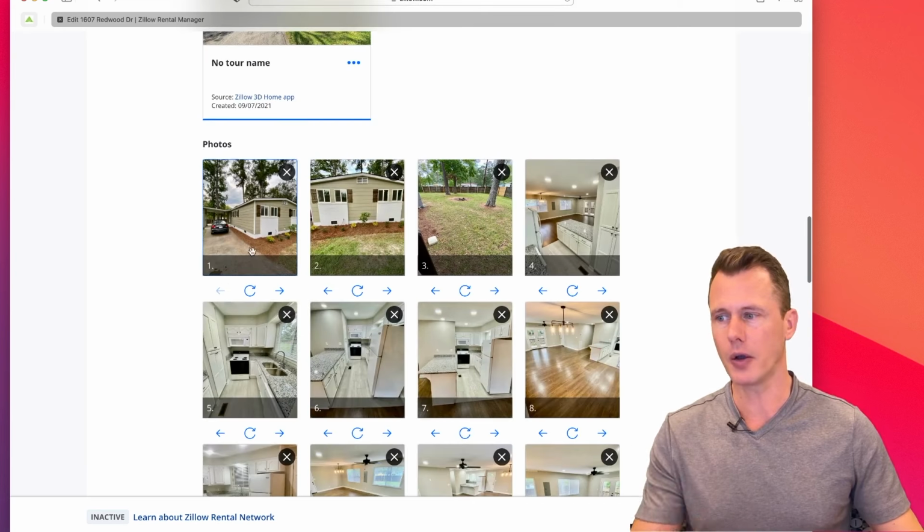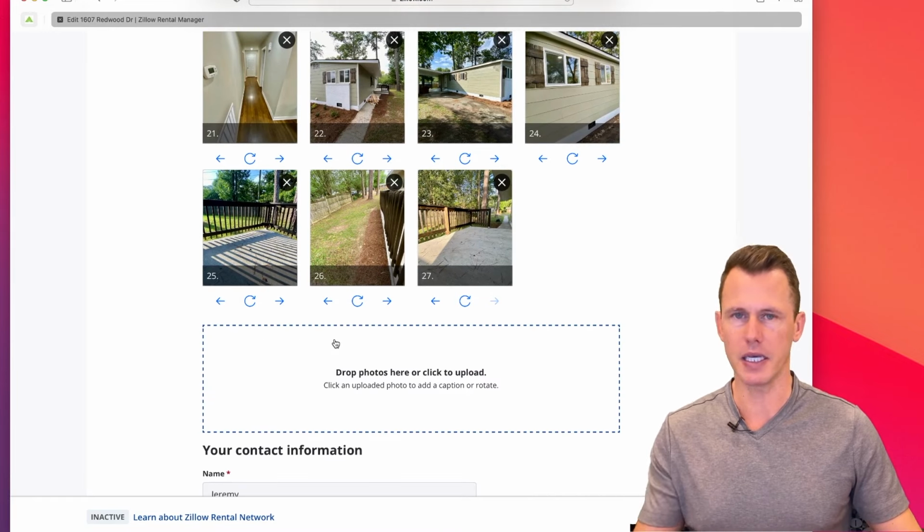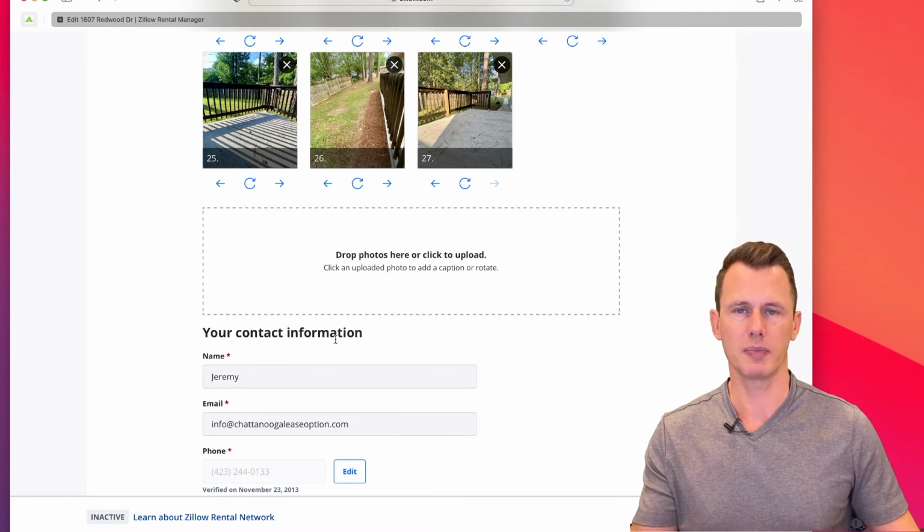But here's where you can list the photos, you can drag them around. It's very easy to use this app. It's free to create an ID, it's free to set it up. They also have a great corresponding cell phone app.